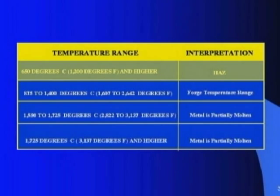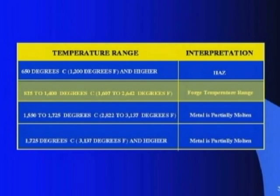Now notice the second one that says 875 to 1400 C, which is Celsius, 1607 to 2642 degrees Fahrenheit. That is the forged temperature range. You're going to see this many, many times today, and you're probably going to hear me say the same thing: that is the temperature at which we can forge a piece of tube, meaning that we take the 2 edges, we heat them up, we put them together. I said heat them up.